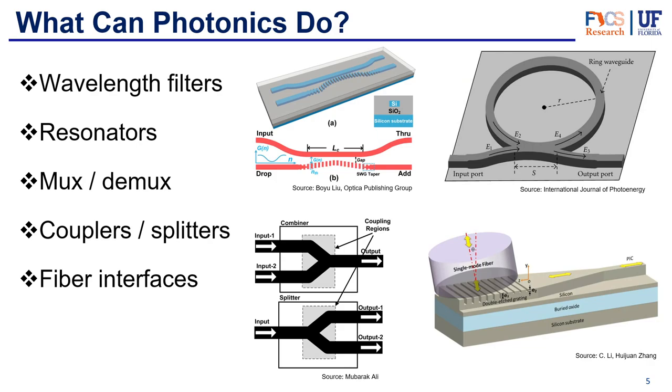Some other components, we have things like wavelength filters. It's very important to make sure you're working with the right wavelength, the right frequency, and you can do this thanks to the geometry and physical properties of the silicon and of the light. We have things like resonators. This here is, for example, a ring resonator, and based on its geometry, it resonates with a specific wavelength, so it strengthens and enhances that specific wavelength.